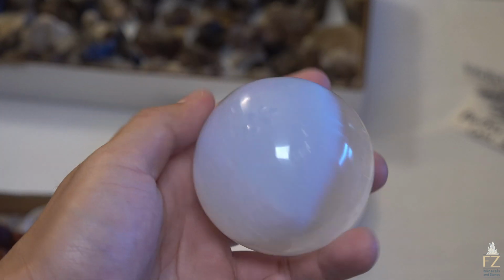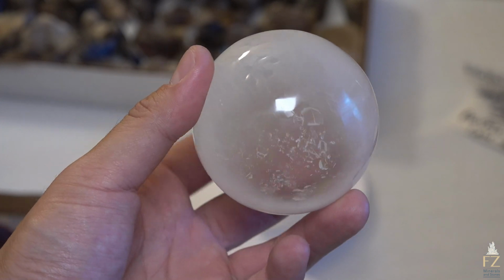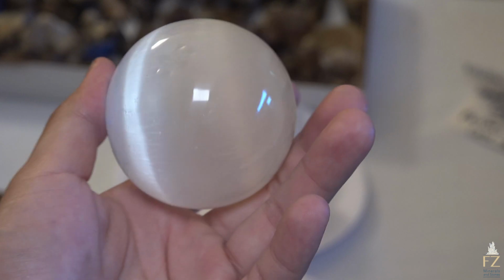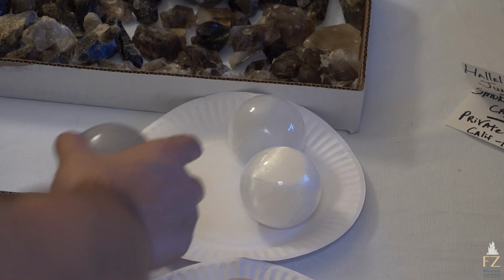All these spheres are about 75 to 85 millimeters in diameter, approximately. You can see my finger right there. See that? It's almost see-through. Super high quality stuff, just like the palm stones. Gorgeous, gorgeous spheres. And I have a lot of these up for sale as well. So check that out, guys.